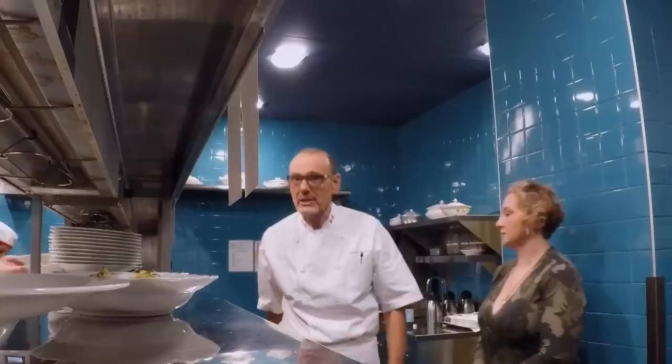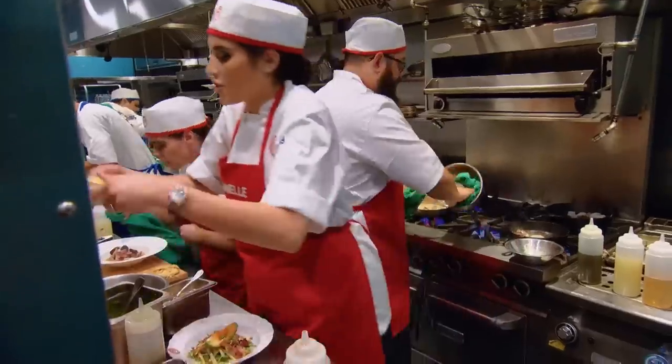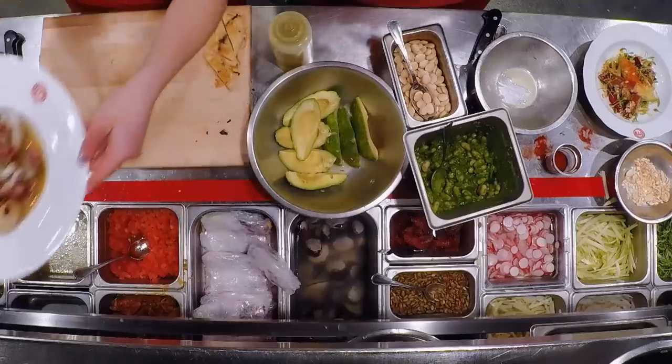Hurry it up, because those clams are gonna get cold. Yes, chef. Chef Michael is looking for perfection. The avocado is up in the window, so 1 clam and chorizo, and your appetizers are done. Woo! Well done, red team.